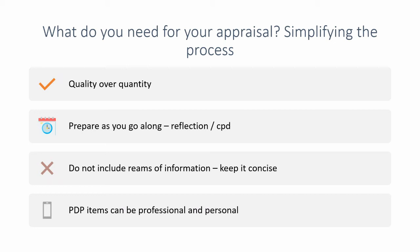And there's a little tip for you. PDP items can be professional and personal. So don't think it's all about being in practice. It's about you as well as a person. So they can be included on a personal level.